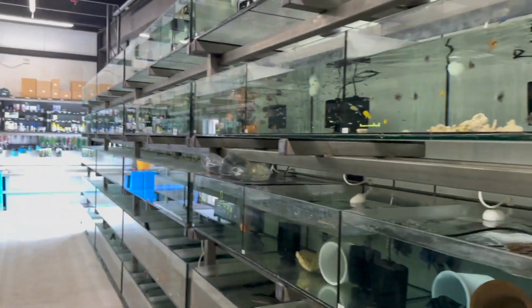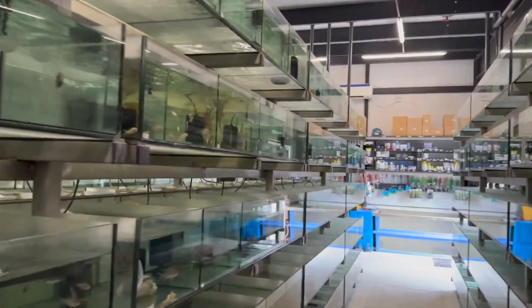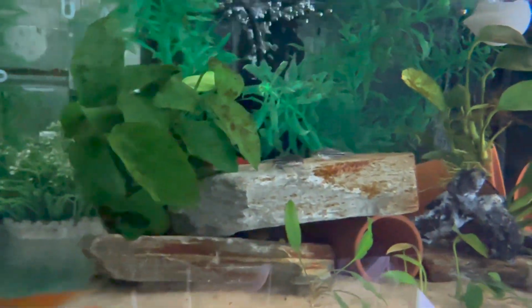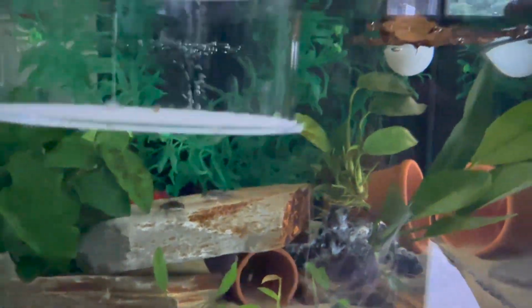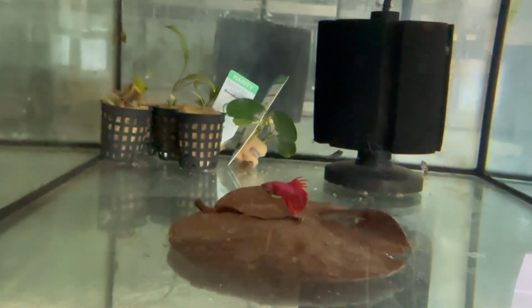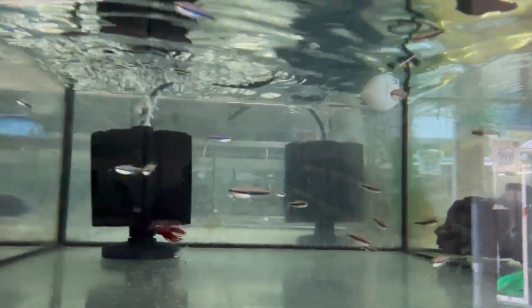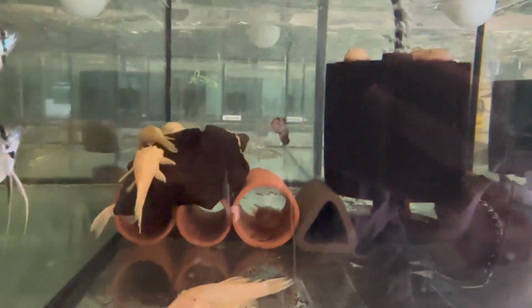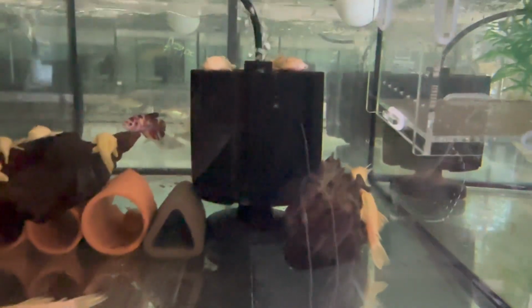Right, people, that was literally just this one wall so far. Let's go back and start off on this one. Yeah, this tank looks cool, man. I like it when they sometimes have some scaped tanks that give you an idea of what they would look like at home. People, I can't lie, I haven't been here for long, but my arm is starting to hurt already, man.